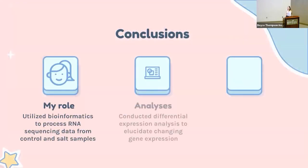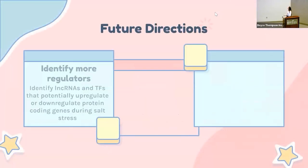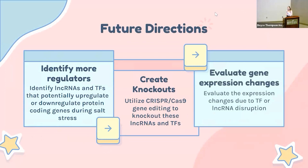So overall, I just did the bioinformatics. I didn't really touch any wet lab work. I conducted analyses, and then I identified interesting transcription factors in linked RNAs. And future directions may include identifying more regulators, creating knockouts or maybe overexpression lines, and then evaluating gene expression changes just to make sure that we're seeing on the molecular level what the data suggest to us.